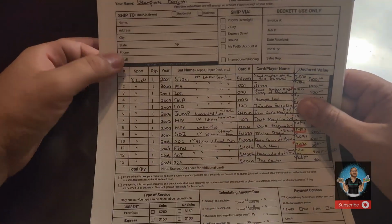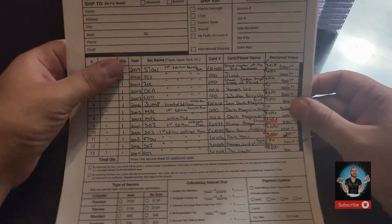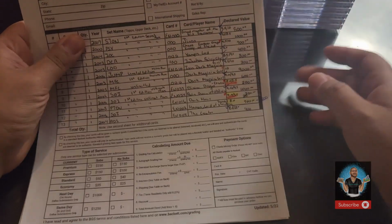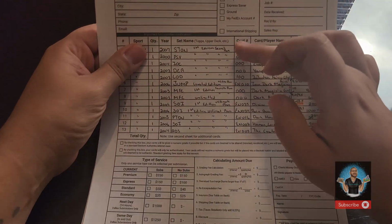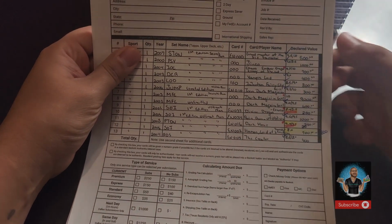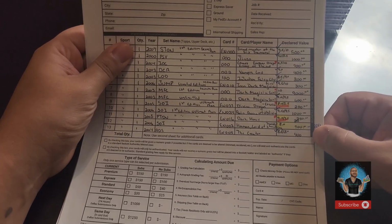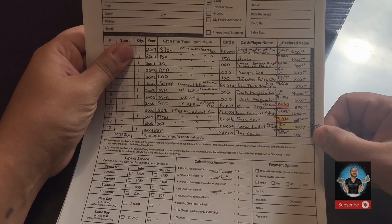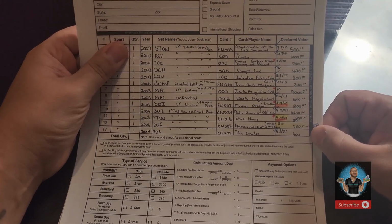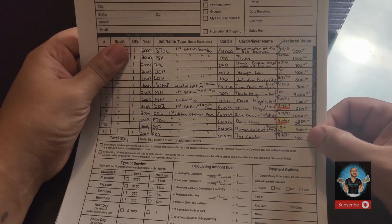So typically the sport, which is Yu-Gi-Oh!, the quantity of that specific card, the year it was made, the set it came from, also what to put, like if it's a secret rare, holo, a common, etc. The card number in the set, the player name, and then a declared value. Now, the declared value is based on your estimate of what you think the card will be graded at and what it is worth on the secondary resale market. Okay, that's what this is all about.